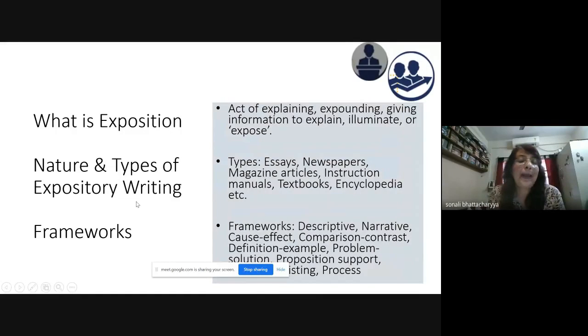Now, where would you expect to find this kind of expository writing or expository text? You would expect them in essays. So it could be something which is done in schools or later on in colleges, at the tertiary levels, in the workplace. Then you would find them in newspapers. You would find them in feature articles, in magazines, in instruction manuals, in textbooks, encyclopedias, etc. So these would be the kinds of texts that would have an expository mode of writing.